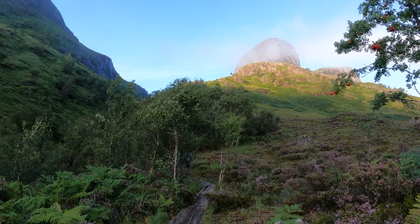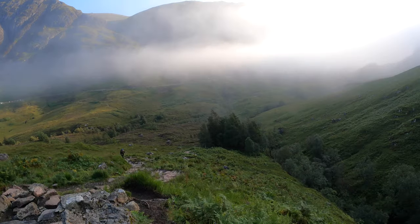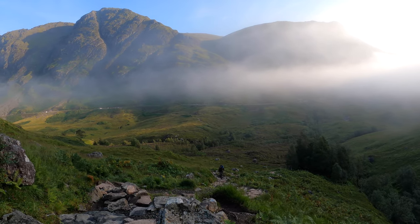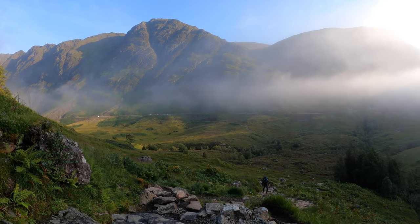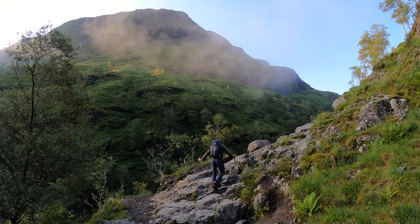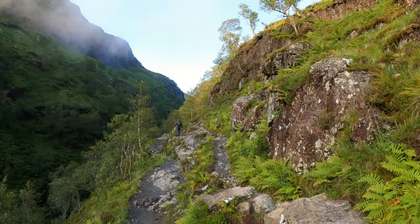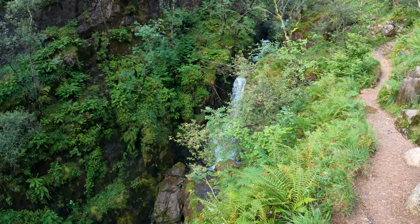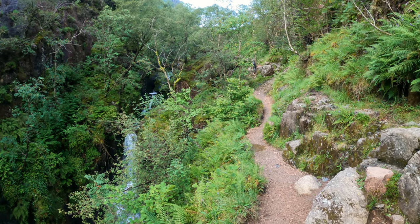So just heading up to the Lost Valley. Good path all the way up. And that's looking back to the car park across to the Aonach Eagach Ridge. A lovely morning. It's quite a deep gorge, as you would expect. Very nice. Nice approach to the hill.